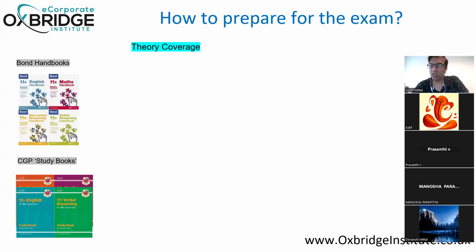If you're going for the cheapest solution, we can recommend Bond handbooks and CGP study books. What these do is they cover the theory aspects first, and then they give you some practice questions. By going through these books, you will come across all the main question types, and a lot of the main concepts as well. So these books are really good for developing a strong base.